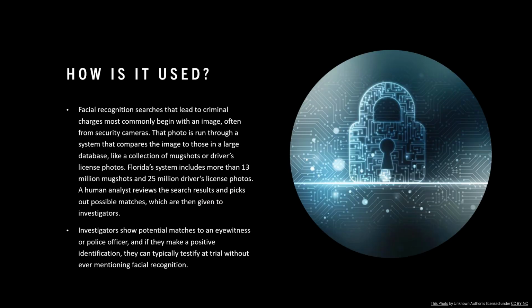Facial recognition searches that lead to criminal charges most commonly begin with an image, often from security cameras. That photo is run through a system that compares the image to those in a large database, like a collection of mugshots or driver's license photos. For example, in Florida's system, they include more than 13 million mugshots and 25 million driver's license photos. A human analyst then reviews the search results and picks out possible matches, which are then given to investigators.